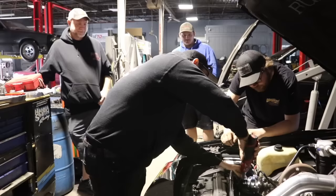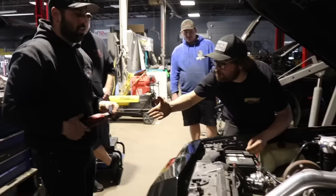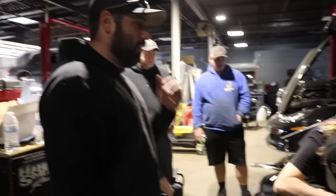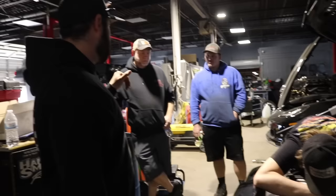If this is dialed in, you best bet we're taking this out this week. If it's making a solid 16 PSI, we add it. Are you going to bring the V to the track? Put that six cylinder on that ass.